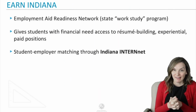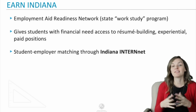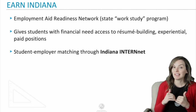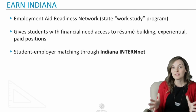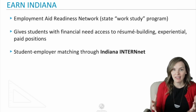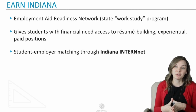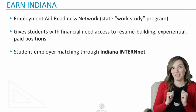So Earn Indiana. So this is our Employment Aid Readiness Network, otherwise known as our state work-study program. So a little bit different than federal work-study, because in our program, only 25% of your total daily tasks can be clerical or filing, go run, get me a coffee, that kind of thing. So these are actually going to be resume building, experiential internships that, best part is, they're paid.